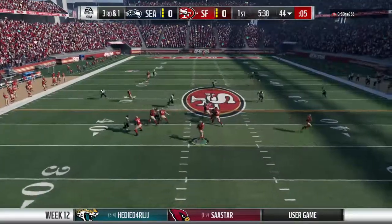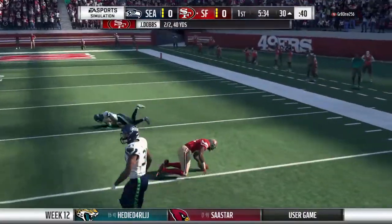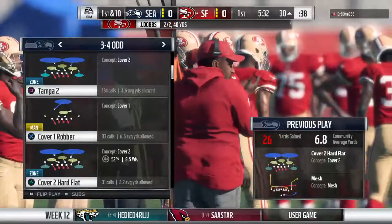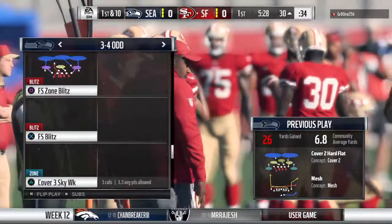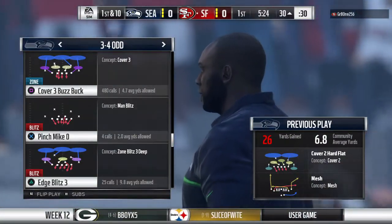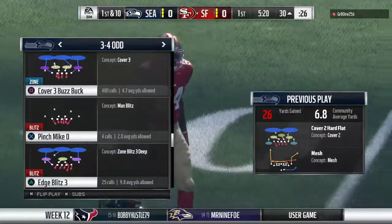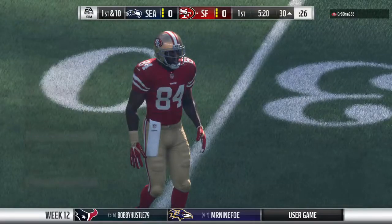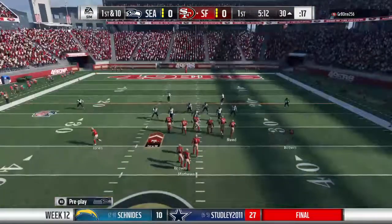The gun, Dobbs. He gets it to Brown, complete. A gain of 26 on the 3rd down conversion. A good grab there by the former Central Michigan man, Antonio Brown. And he ate up some real estate on the catch too, didn't he? I think the most impressive part of it, though, if there's a chance for him to get the football, even though he was covered well, he somehow finds a way to get it.